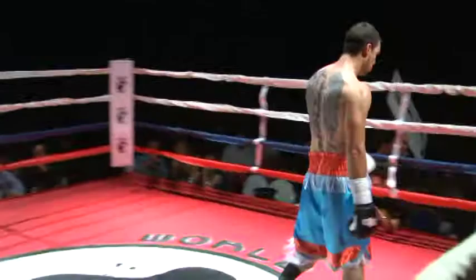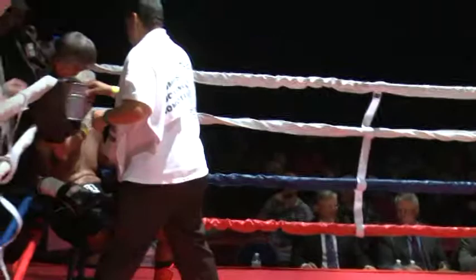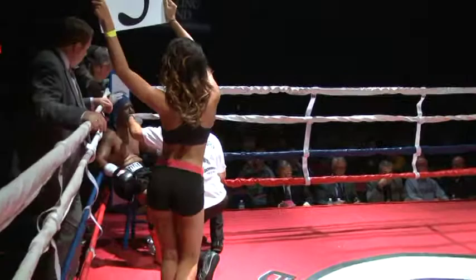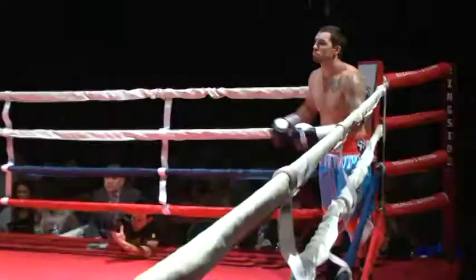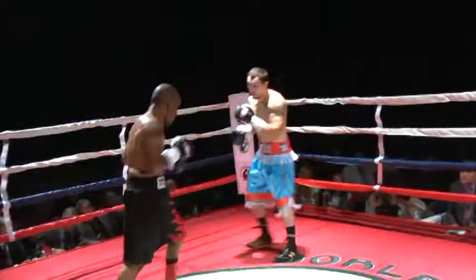Round number three. Let's get the 4 rounds of middleweight contest. Should just throw his cowboy hat back on. Dance with him. Here we are, third round. Speedy living up to his nickname, entertaining the crowd.